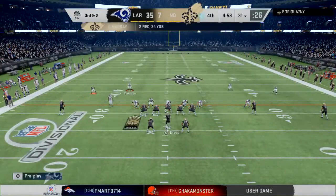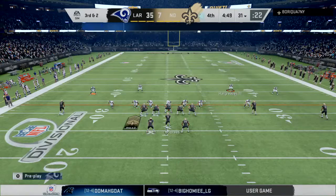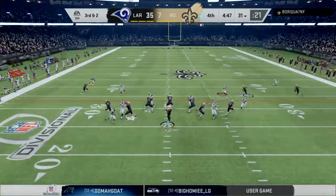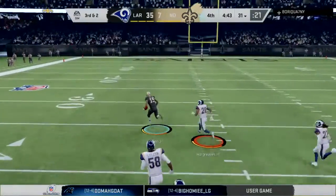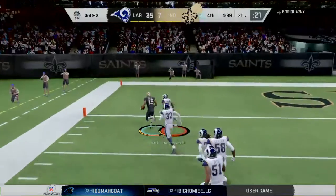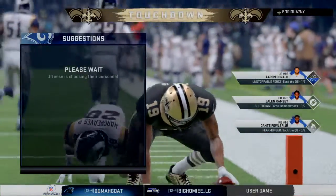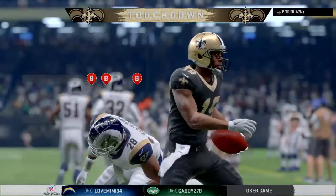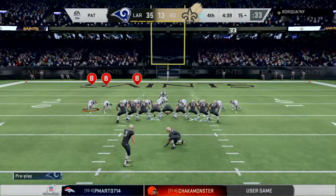The Saints on 3rd down. They've had their troubles, just 1 for 6. Here it's 3rd and 2. Shotgun now for Brees. And Gibbs got it. He's at the 40. Past the 20. Touchdown, New Orleans. Ted Ginn. 69 yards. And the Saints get a bit closer.